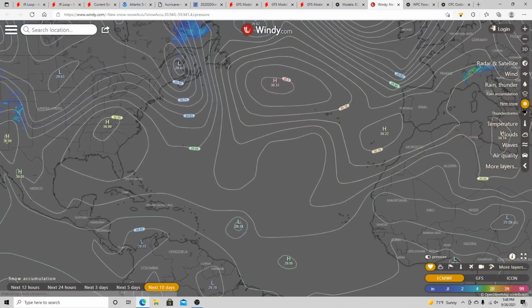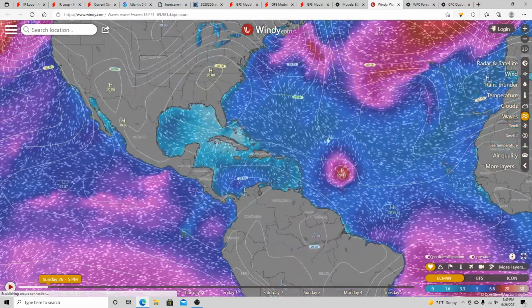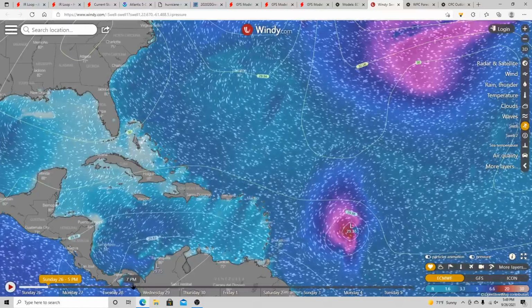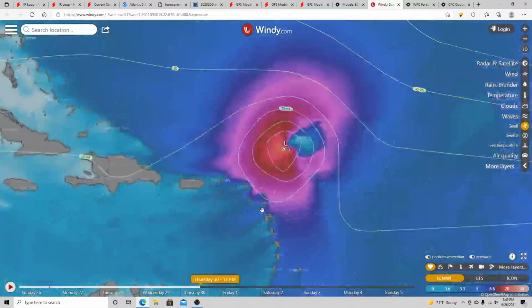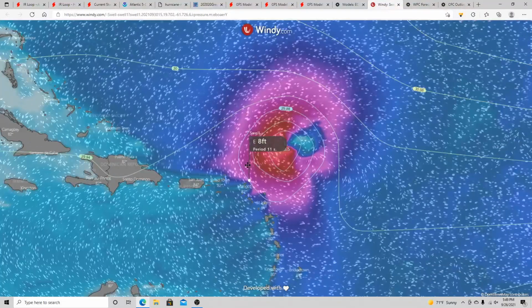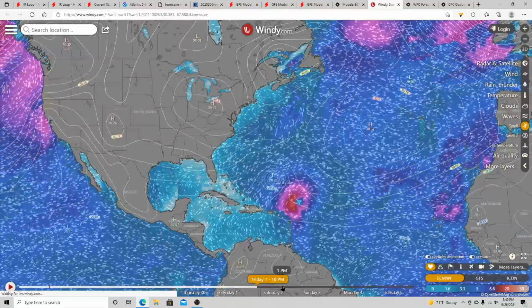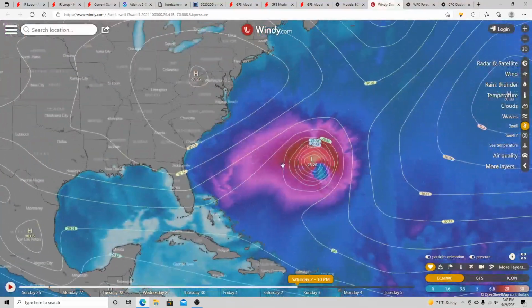Now, if we check out the swells out here, let's check out them swells out there. And you can see here, it's not really that bad. Then as we continue on here, some of those swells really start to hit the Lesser Antilles, which could be up to 8 feet with some of these swells, which is pretty large. And you see how it continues to move up to the northeast, and then you can see how these swells kind of expand here.